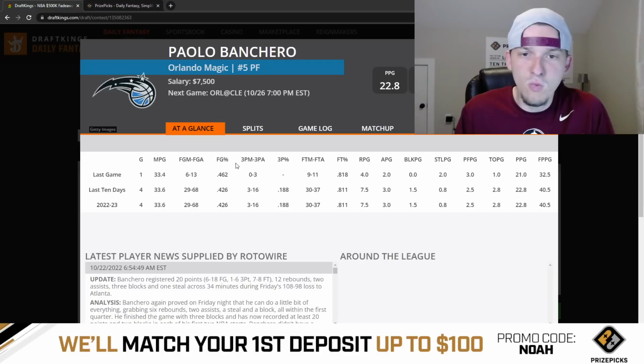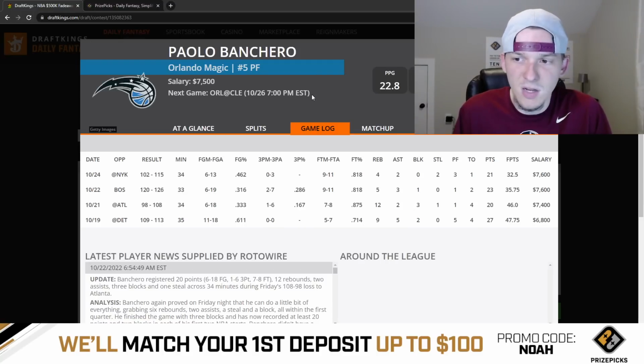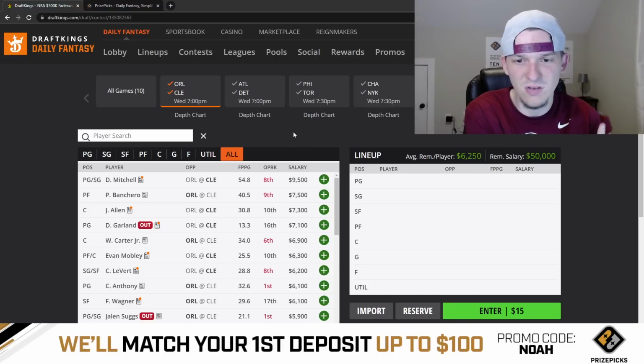Paolo Banchero's been playing really, really well with the Magic this year. He's also been getting big minutes, but he's 7,500, and I think that's an appropriate price tag for Banchero, especially for a tougher matchup against the Cavs. He's not a standout option today.